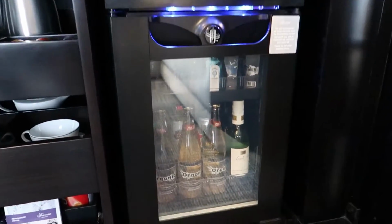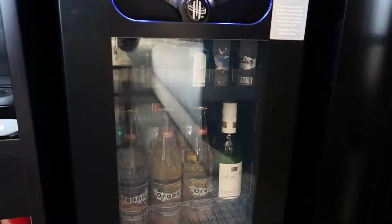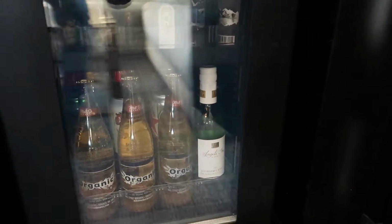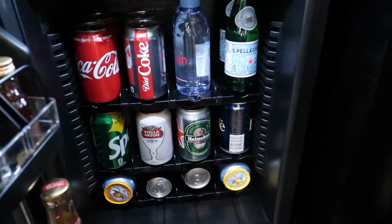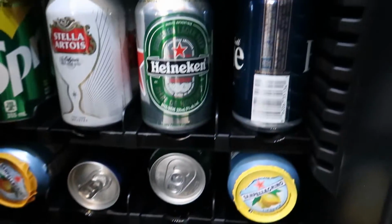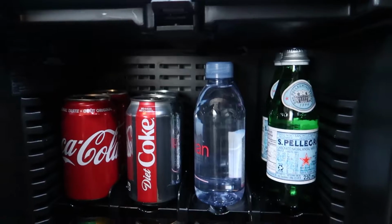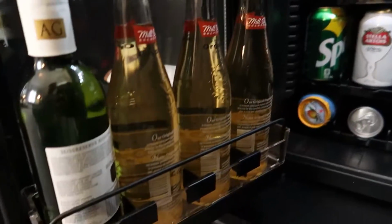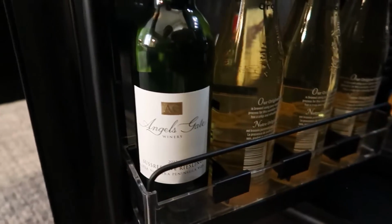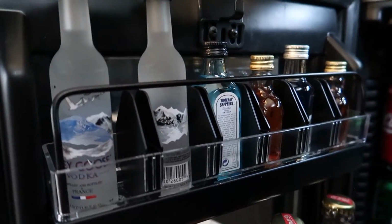Just like the other rooms, you have your mini fridge here. You can take out any items there. And I think these are your alcoholic items. And then, oh, and there's some soft drinks too. So you got some waters, some beers and sodas, and sparkling water. And then over here you have some beer, some wine, and then some spirits.